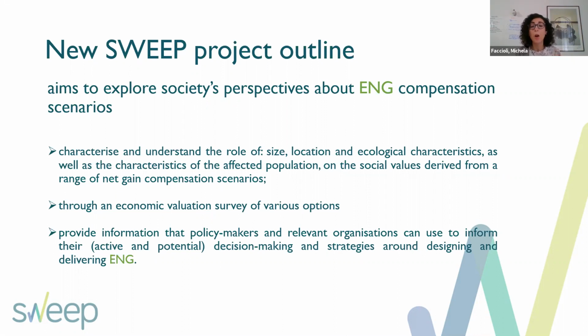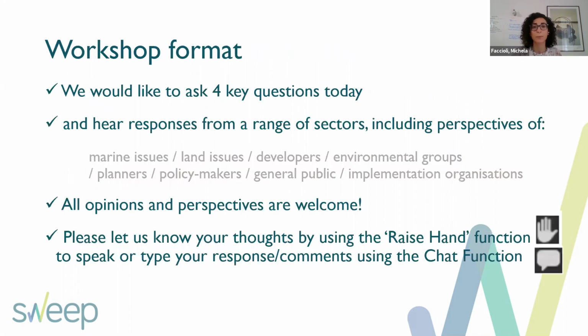At the moment, all these still represent open questions. So exploring the above can inform policymakers and relevant organizations regarding what should be compensated, for whom, where, and how, to guide the design and delivery of socially desirable net environmental gain schemes. So to inform the next steps in the project, we would like to involve you in a structured discussion regarding some key questions that Diana will outline in a minute.